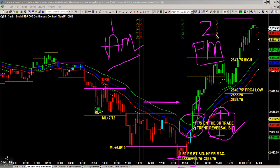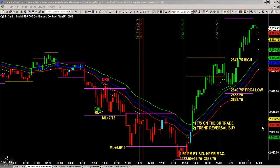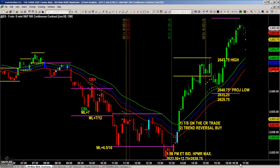So as we progressed into the last hour of the day, which, apart from the open, is the second preferred time to trade, the 3 o'clock to 4:15 hour, at that point we were waiting for a correction because we had the uptrend in place. And that's exactly what we wanted to take advantage of.